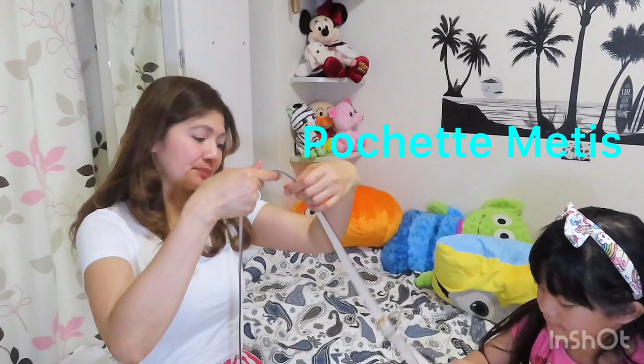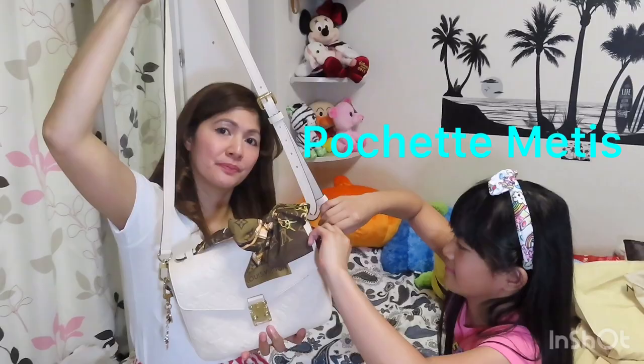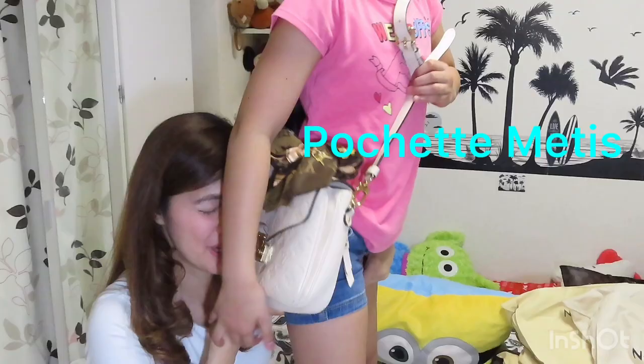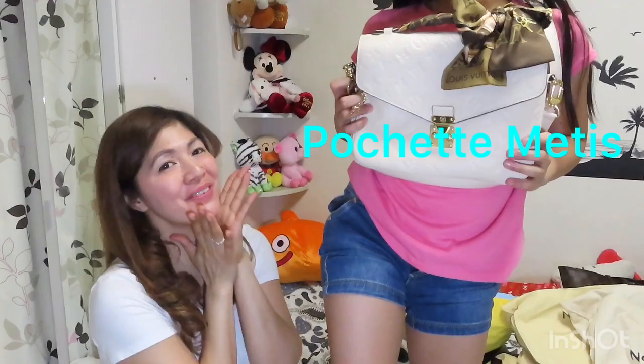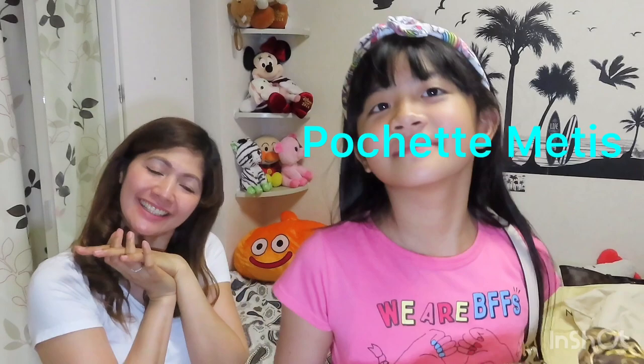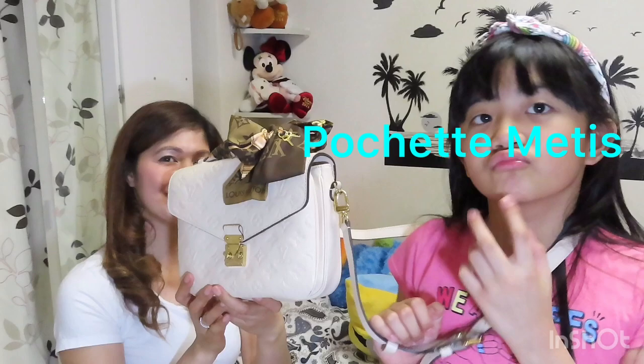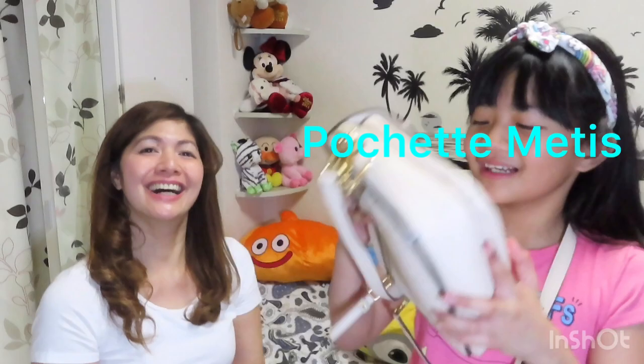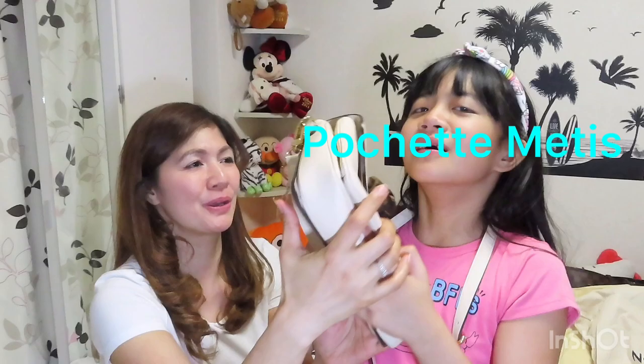Yan, ganyan siya. Again. There you go. Oh, good. It's my favorite bag now. Super duper favorite. Kahit saan magpunta, yan ang ginagamit ko ngayon. Very convenient kasi siya. Oh, saka super cutie pie, di ba? Amoy na amoy pa yung leather. The smell of Louis Vuitton. Ang bango, amoy leather.